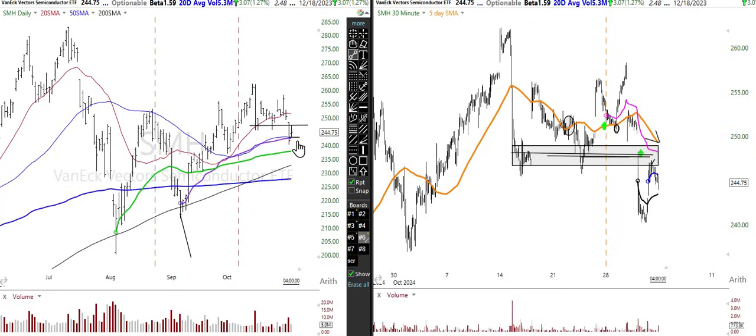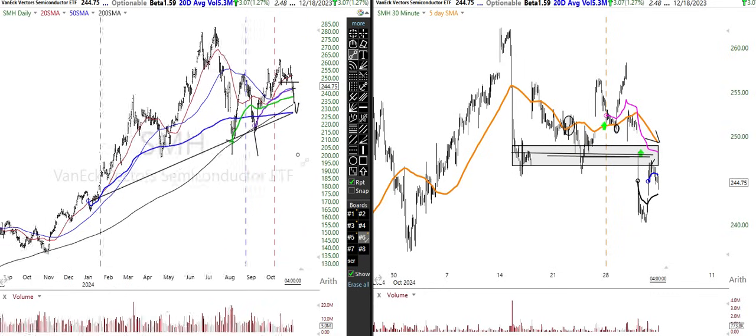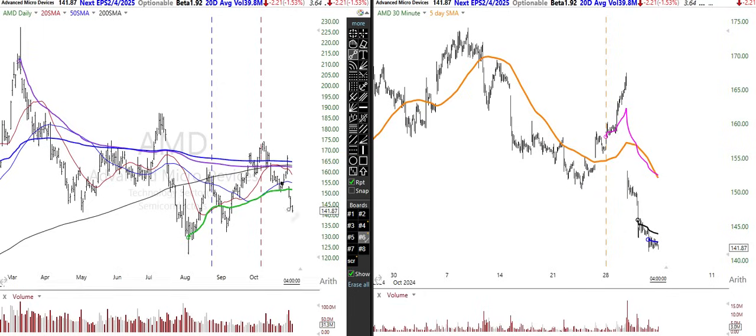It seems highly likely that we at least test the anchor from the August low, and who knows, perhaps we're going to head down to the 200-day moving average and even the year-to-date anchor before this little bout of profit taking is over. We're still clearly in a giant uptrend from the beginning of the year, but to see these gains digested a little bit wouldn't come as a surprise to me at all. AMD reported this week, disaster there.